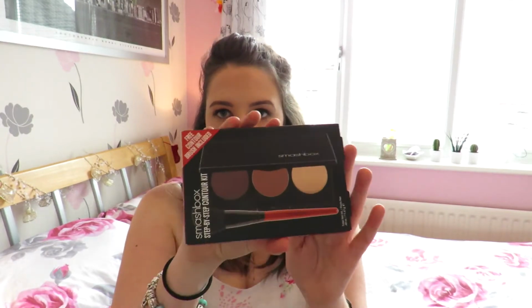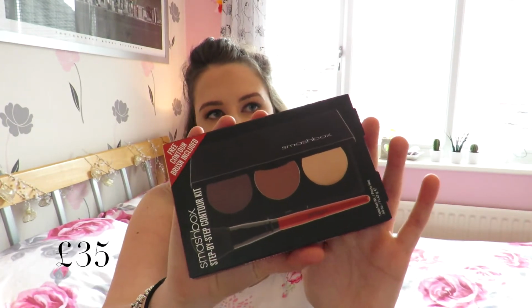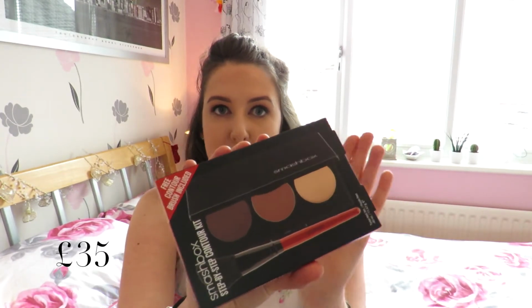I have been searching everywhere for a contour kit because I have been using my £1 bronzer from MUA, or however you want to say it, and it's very choppy, it's not blendable, because I'm so fair, it just looked too muddy on me. I saw this and I thought, okay, what first attracted me, yep, free brush, brilliant.